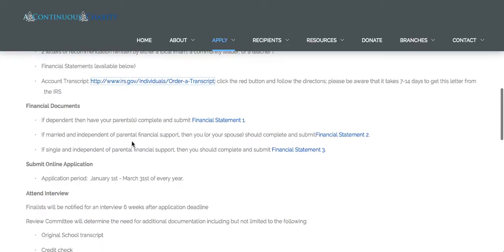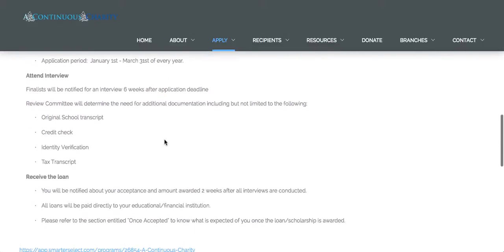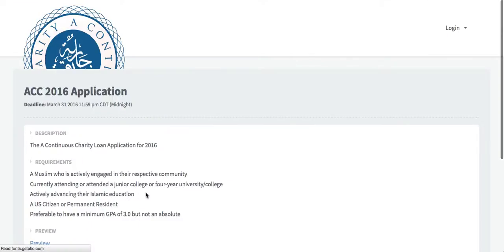Financial documents, which basically depend on your financial status with the IRS. Are you dependent on your parents? Are you married and independent? Are you single and independent? And you'll fill out those respectively. And then you'll basically scroll all the way down, obviously keep reading, and then you'll have our link to our application page. So we'll go ahead and click that.